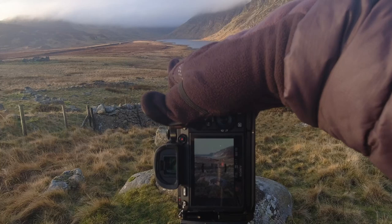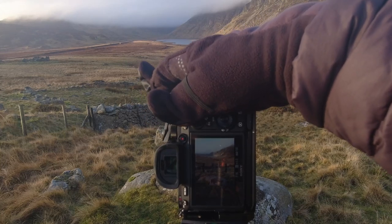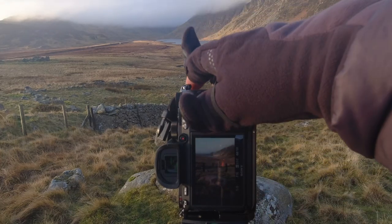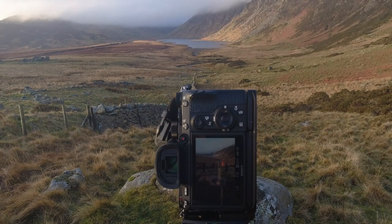And while I'm videoing, I'm going to get another image, so we'll just expose it correctly and we'll get that. And while I'm thinking about it, I've focused on this rock, but I'm going to focus on the wall. It's more of a third of the way in.